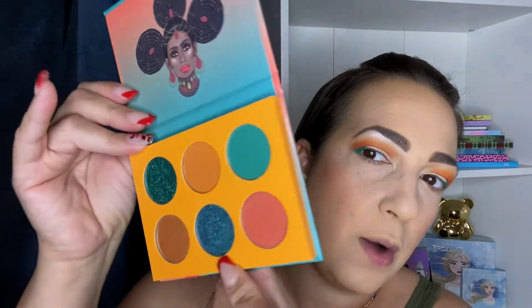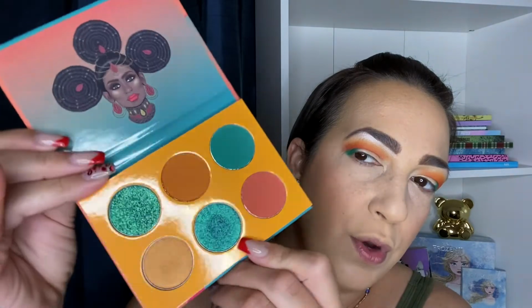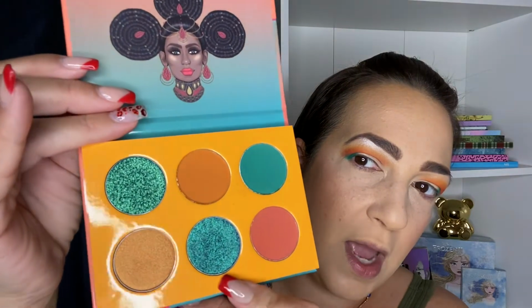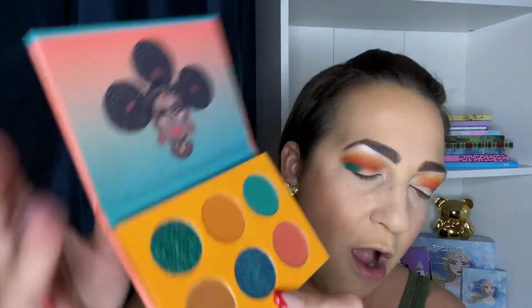Next, I'm gonna go into this gorgeous duochrome one. Oh, that one is so gorgeous. And I'm gonna throw this shade in the middle of my lid. I don't know if you can see it, but you can definitely see the difference there. Oh, that is gonna be so pretty. And for that, I'm gonna use this brush. But you know what? I'm also gonna wet the brush because I want that to really stick to my lid. And ooh, that picked up really good.